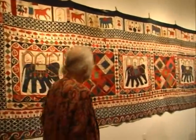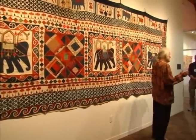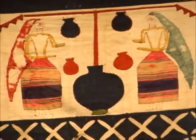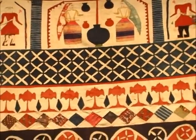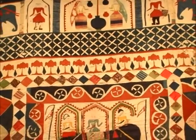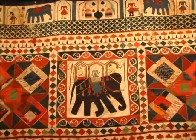Well, this is probably made to hang outside if you wanted to. You're probably in some place that you might have a roof. India is a hot place, you know. So this is hung up to block the wind in case you're having dinner outside, or a party, or a meeting, or whatever. And these little parasols indicate that it belonged to a Raj.